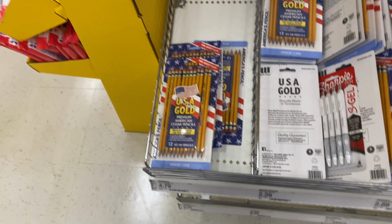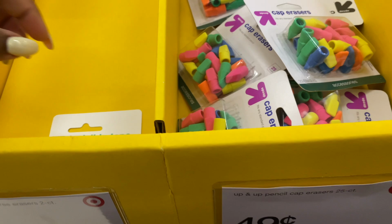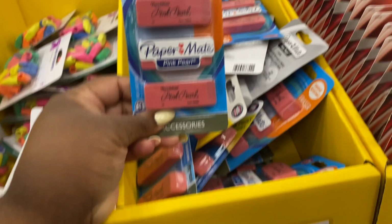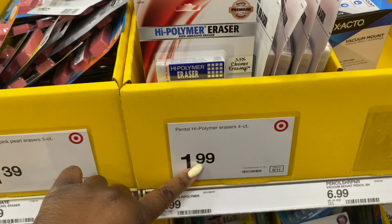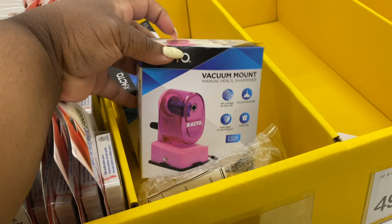So they have different erasers. I used to love these little cap erasers when I was in school. These right here are 49 cents for 25 of these. So that's cool. They got some tape over here. They have these Papermate block erasers. You get 3 of them in a pack for $1.39. And then they have these brand of Pentel erasers. You get 4 for $1.99. And then a vacuum mount pencil sharpener. And this right here is $6.99. So if you're into that, then get that.